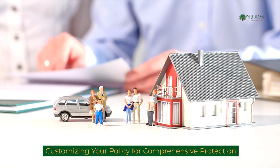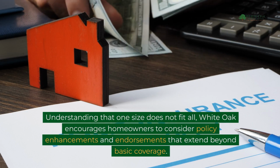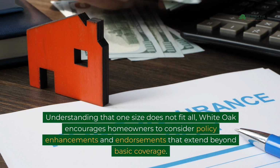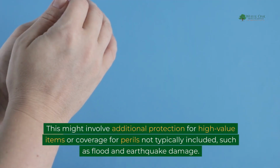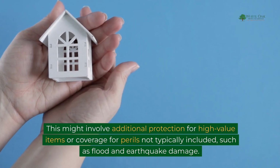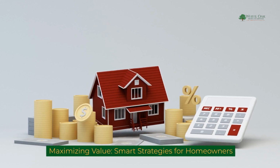Customizing your policy for comprehensive protection. Understanding that one size does not fit all, White Oak encourages homeowners to consider policy enhancements and endorsements that extend beyond basic coverage. This might involve additional protection for high-value items or coverage for perils not typically included, such as flood and earthquake damage.